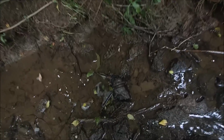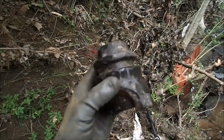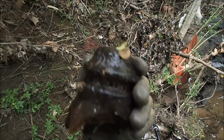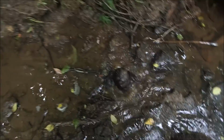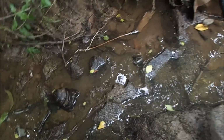Anyway, a railroad insulator here. I don't know how old it is, but it's obviously broken, so I'm not going to save it. I'm in a different part of the country, so there might be some different ones down here. I don't know. Oh well, we'll keep looking. It's a dead spider. Ooh.